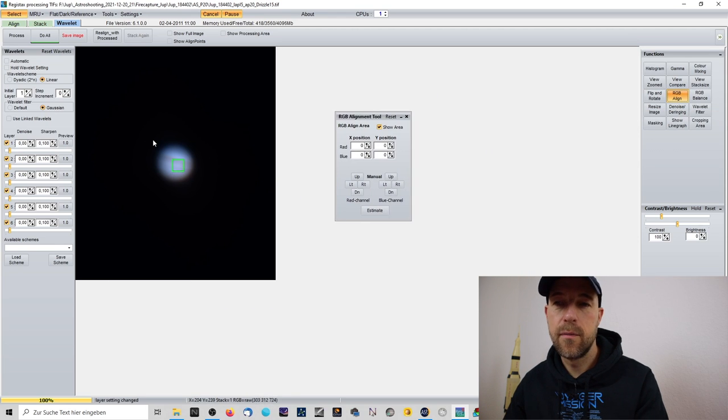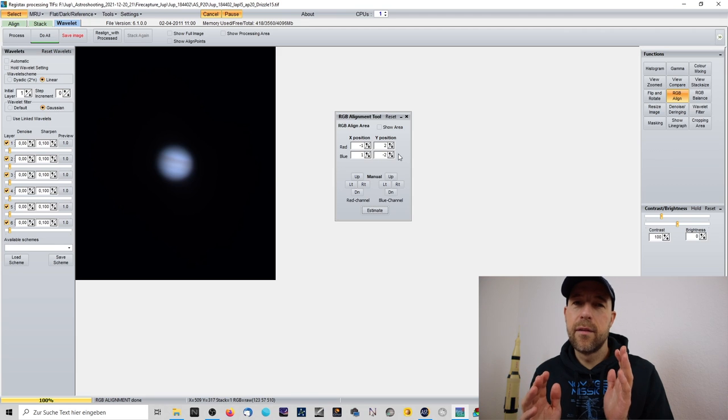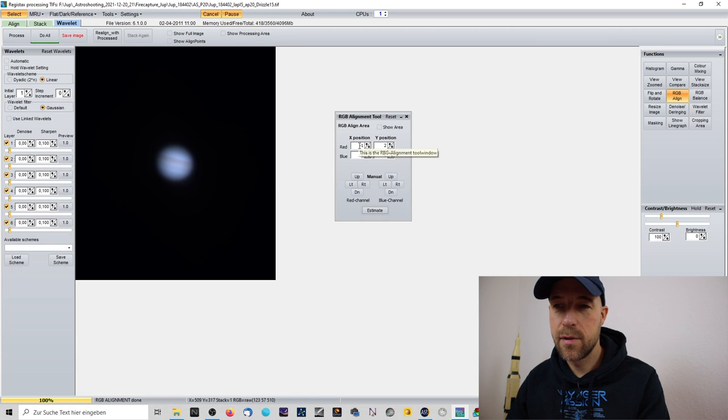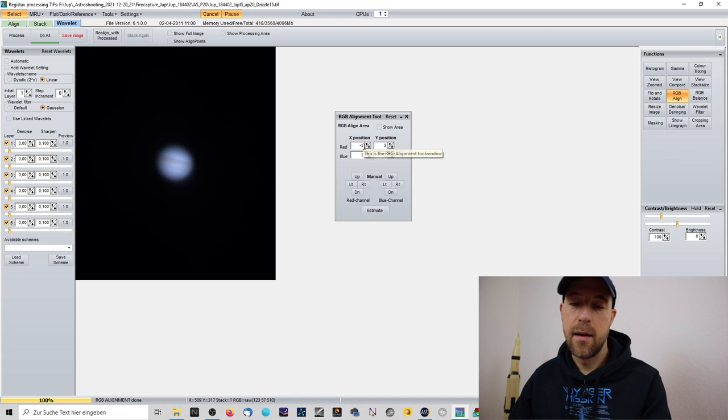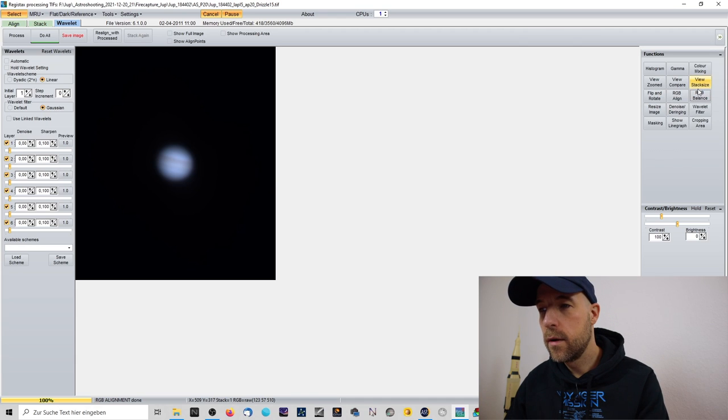So what you do is you make a square, or let's say you make this square bigger so that your whole planet is covered, and then you just press Estimate. And now the software just aligned the red, green, and blue channels to each other, right? And as you can see here in the X position, for example, the red channel was 1 pixel off, and this is the correction, also for the others, for blue and also for the X and the Y position. Okay, and this usually works quite nice. Then you can go to the RGB balance.